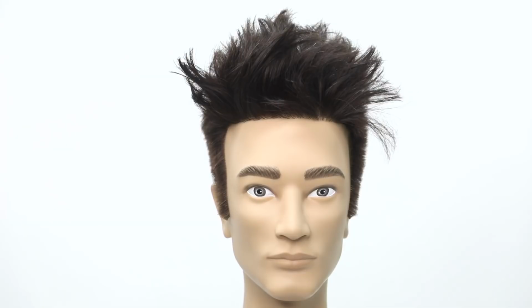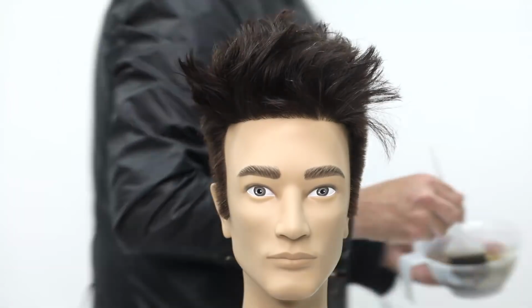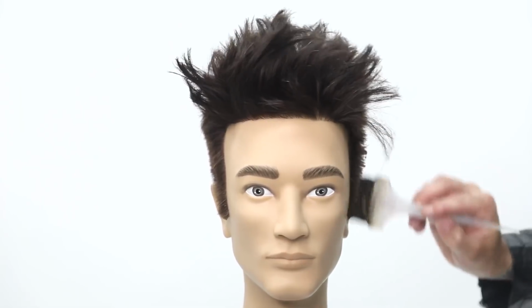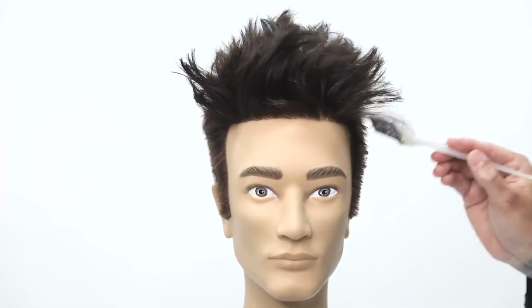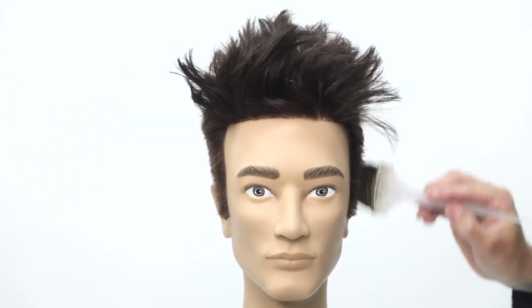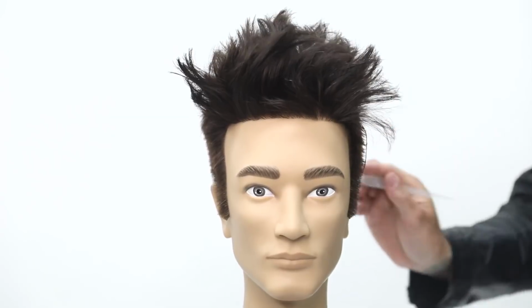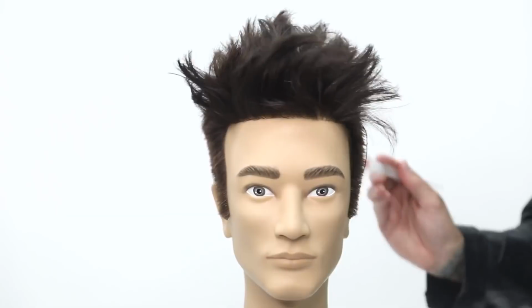So we mixed up the dark warm natural, and I'm going to paint that into the sides. I'll start feathering it diagonally in the hair and working it through. I don't cover everything. This color, you can cover everything and it will still give you a nice blend.